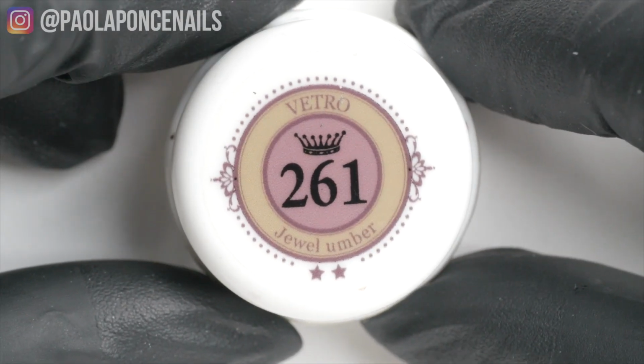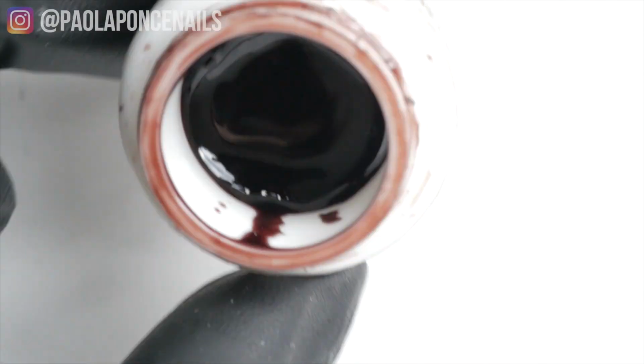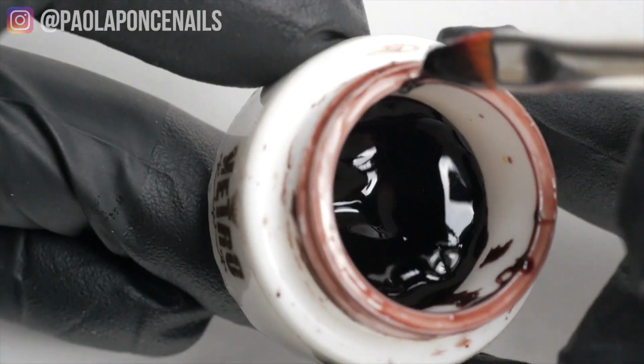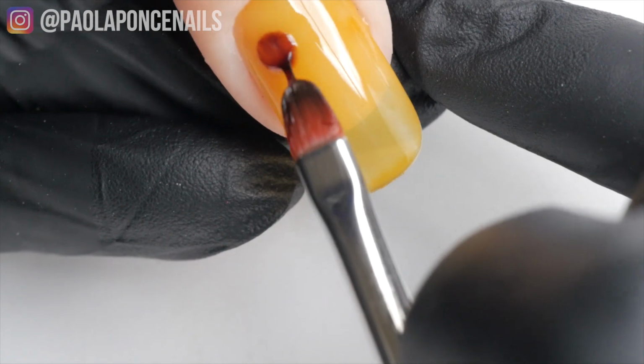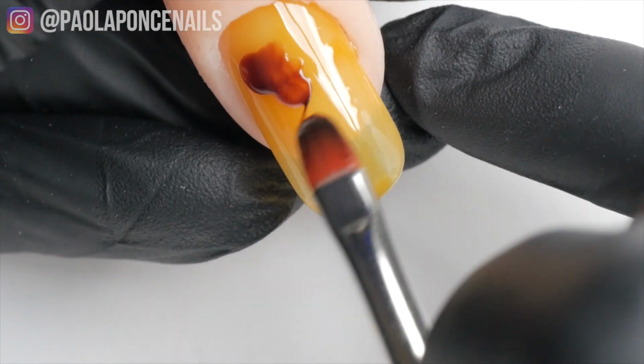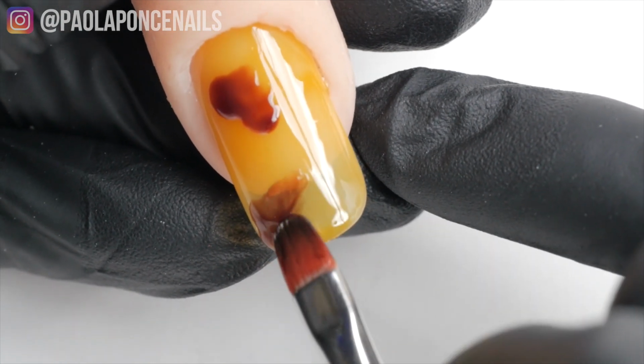Favorite number 4, I know I already gave you the spoiler alert on this one. Number 261 Jewel Umber. Because for tortoise nails you need two to tango, it cannot leave without its dancing partner, this number 261. Oh yeah, dab this one on after a cured layer of Jewel Topaz and you're that much closer to your tortoise piece.